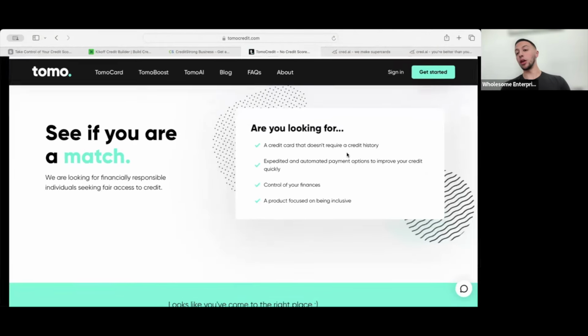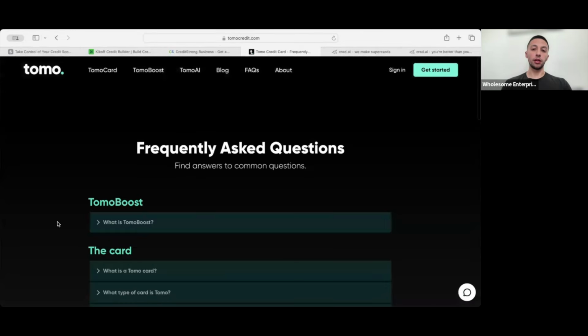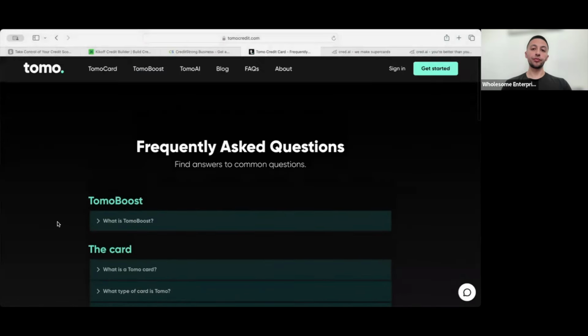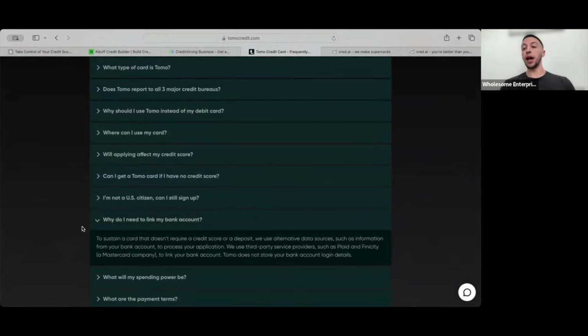Again, it doesn't require you have a credit history. It doesn't do a credit check. So it's actually pretty cool in that aspect. So if we go to the frequently asked questions, I brought this up before in another video. Tomo uses Plaid API. So Plaid, and then they also use Finicity. I've actually never heard of that one, but as you can read here, it's a MasterCard company.